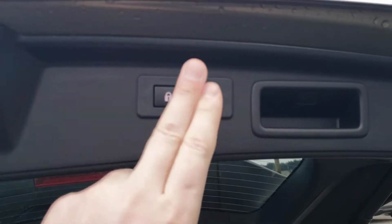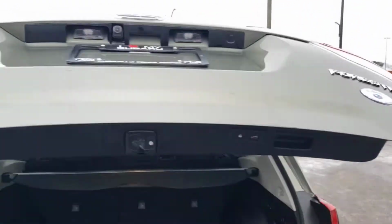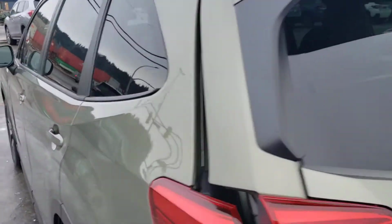Now you can close it from here, you can lock it, and you can do it manually. You won't wreck anything if you go and pull the hatch down out of habit from your old vehicle that didn't have it. It just power assists part way down, won't wreck anything.